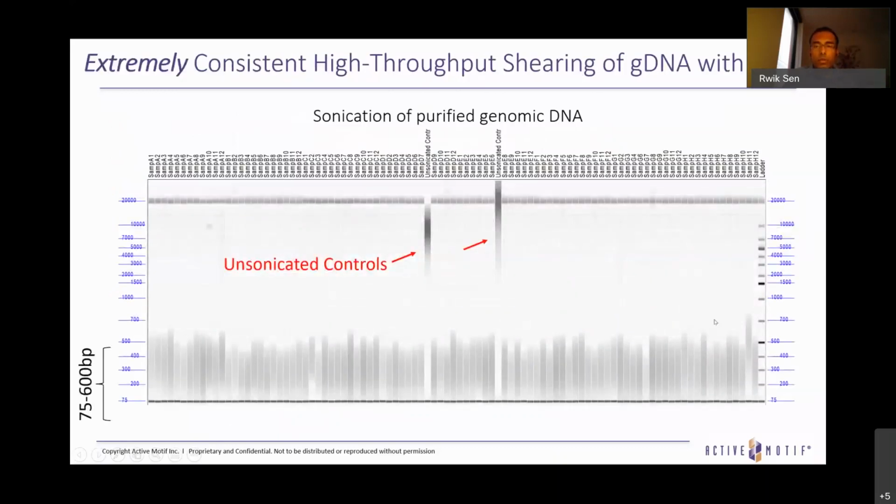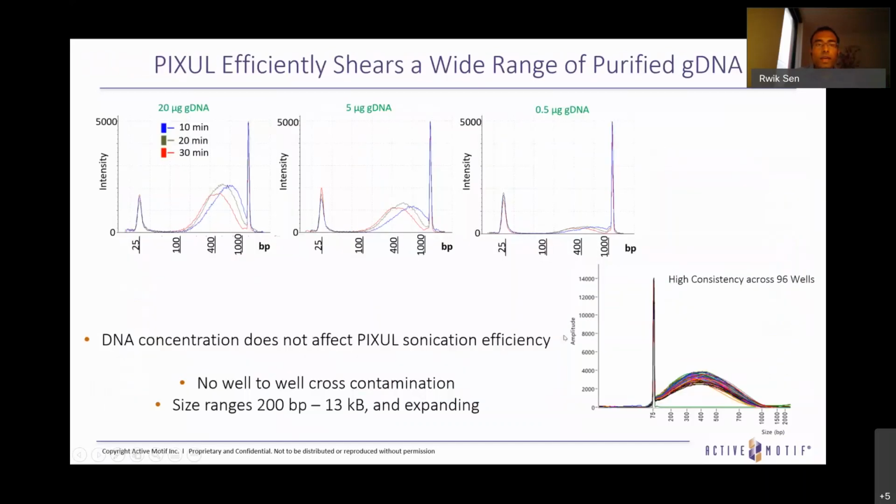These are some quality control data. You see all 96 genomic DNA samples have sonicated with extremely high consistency here. The starting material does not affect the sonication efficiency. Only the time does, if you keep everything else constant. So you can see 20 micrograms of DNA all the way down to 0.5 micrograms. They are all giving you the same sizes after sonication.